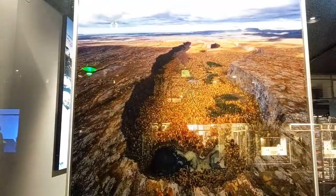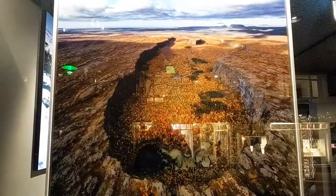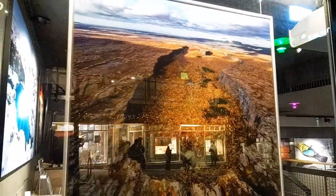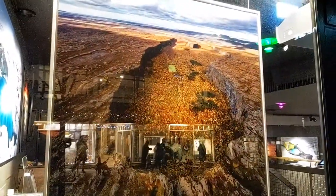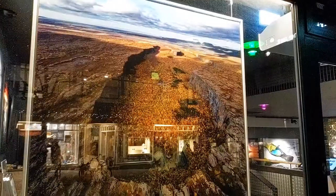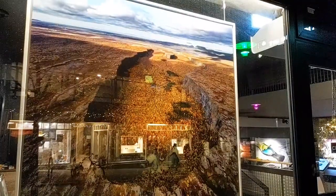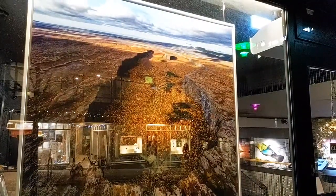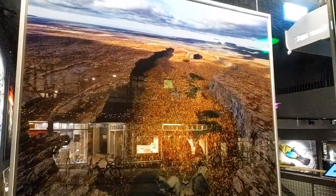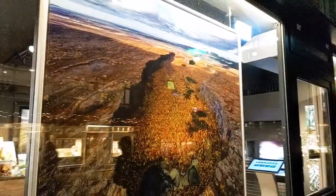This is one of my favorite places in Iceland. Does anybody know where this is? This is to the north of Iceland, shaped like a horseshoe. There's a folklore story that it's called Ásbyrgi. There's a story that Sleipnir, the eight-legged horse of Odin, basically stepped down here and made this huge hoof print in the landscape, and it's remained like that ever since.